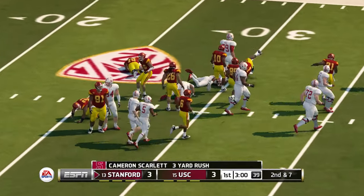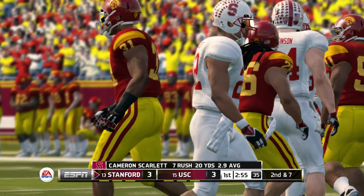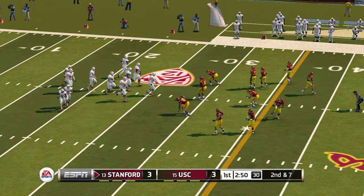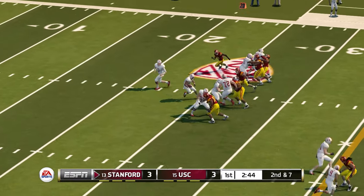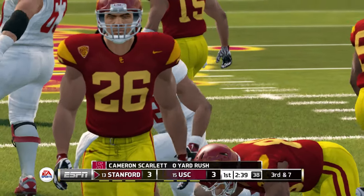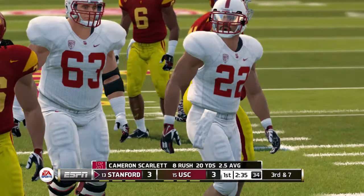He gets out to about the 28-yard line. That'll make it 2nd and 7. From their own 28-yard line, it's 2nd down. Tackle made right around the 28-yard line. No gain on the play. 3rd down.